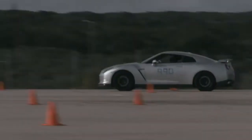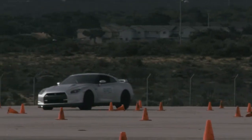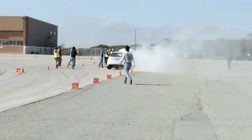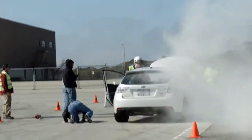Next up is Godzilla, number 990, the venerable Nissan GTR. And finally, number 88, a Mitsubishi Evo X GSR, running in the absence of a certain flaming Subaru from last season, which you see here.